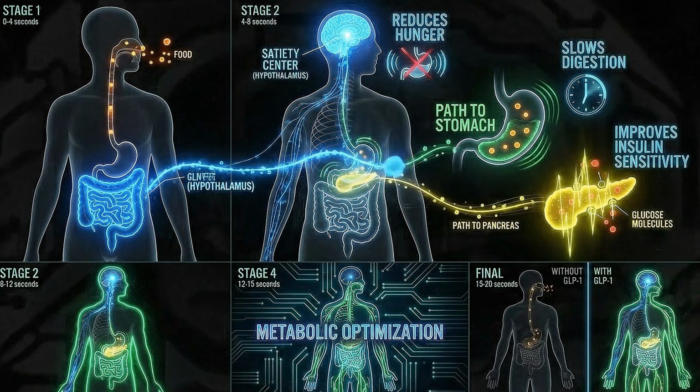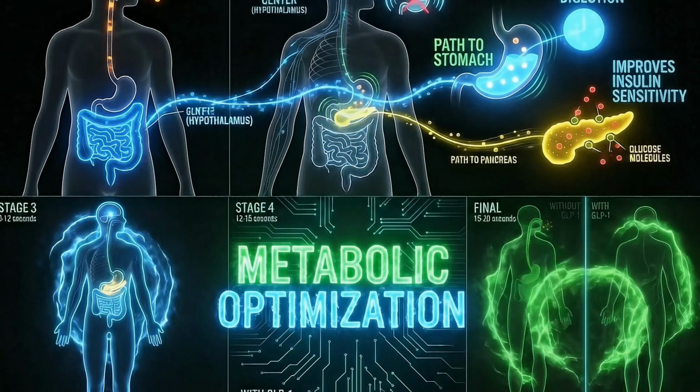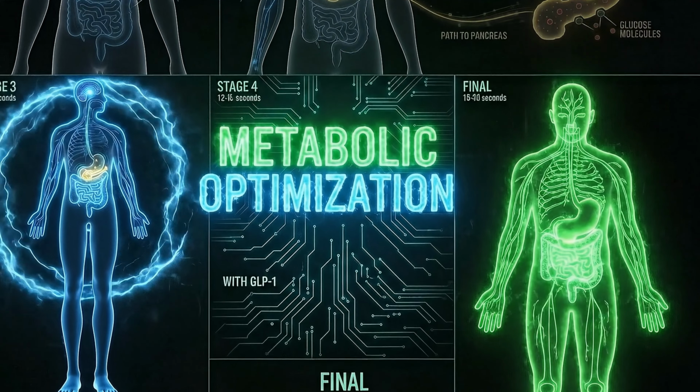This hormone does 3 things. It tells your brain you're full. It slows gastric emptying so food stays in your stomach longer. And it improves insulin sensitivity, which helps regulate blood sugar. Your body naturally produces GLP-1 after you eat, but it breaks down in about 2 minutes. These medications extend that effect to about a week, which means sustained appetite control and blood sugar regulation.